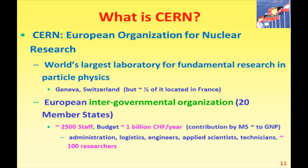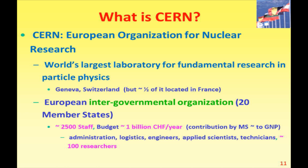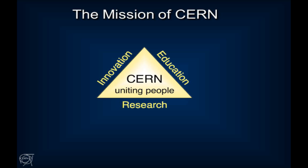CERN is probably the largest international scientific organization in the world at the moment. Something which was born in a dozen states and is now about 20 and keeps growing. But the people come from all over the world, as you have seen before. It has a budget of about $1 billion per year, and has a triple mission. It doesn't have a single mission. The mission is innovation, education and research. And on top of that, there is this uniting people.